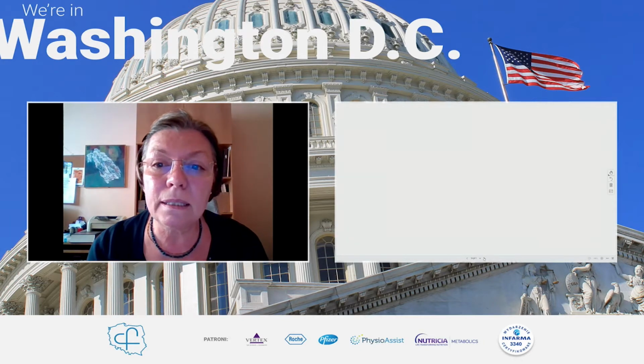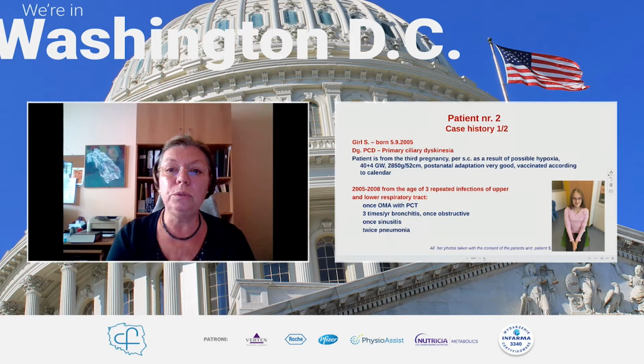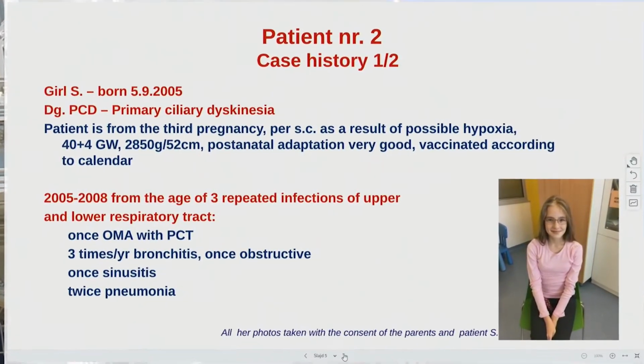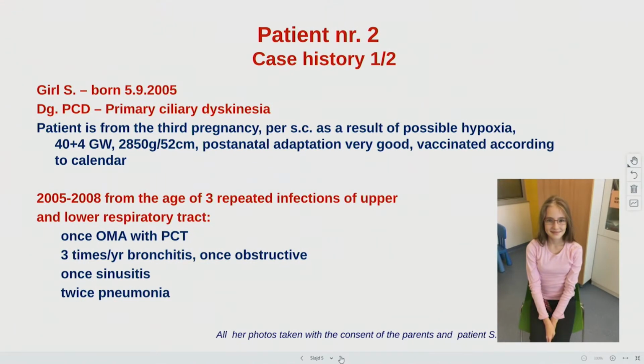The next slide will show you patient number 2, which is very significant for us, because this girl was born in 2005, and she has primary ciliary dyskinesia. At the beginning of her life, she was absolutely fine. Once sinusitis, twice pneumonia, but nobody was considering PCD.